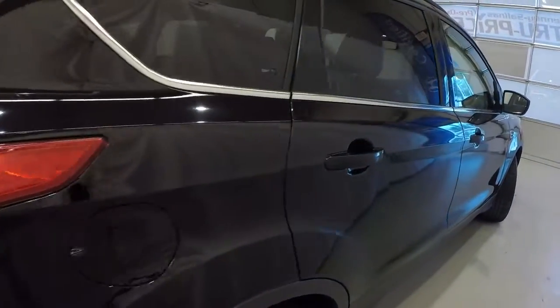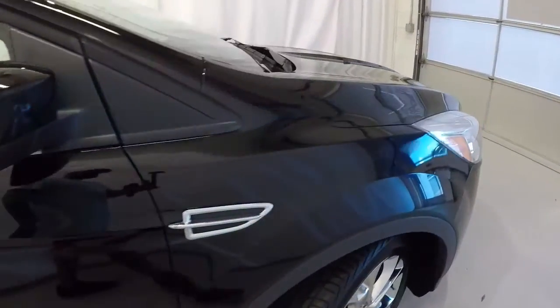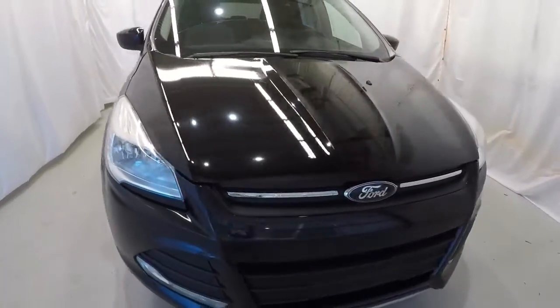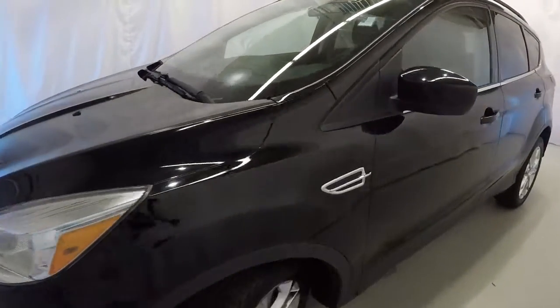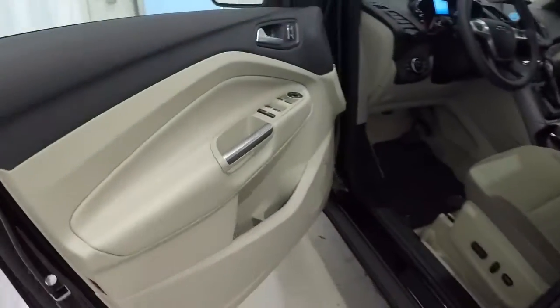Make our way down the passenger side here. Everything looks to be in really good shape. Exterior of this Escape is in really good shape. It's a 16, 25,000 miles. All right, still got some factory warranty. Clean Carfax, one owner. Let's go ahead and take a look on the inside.